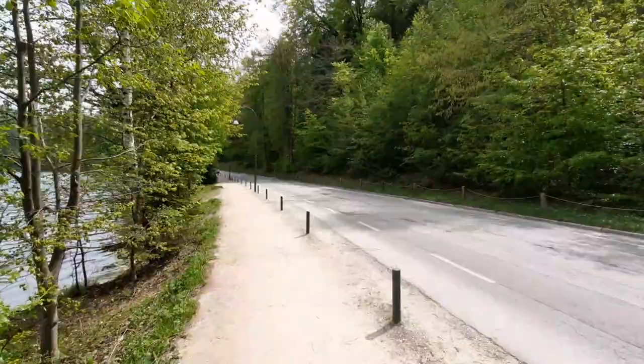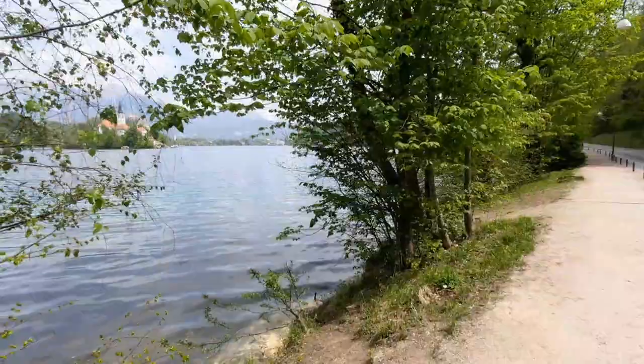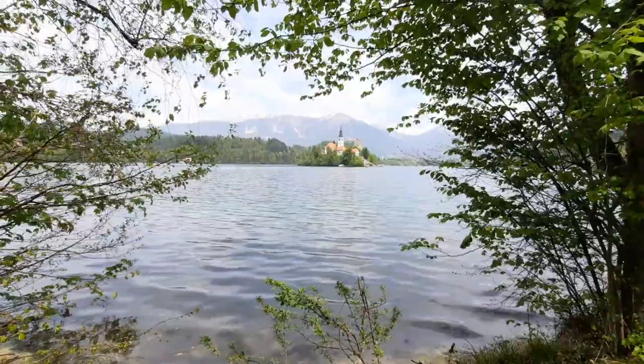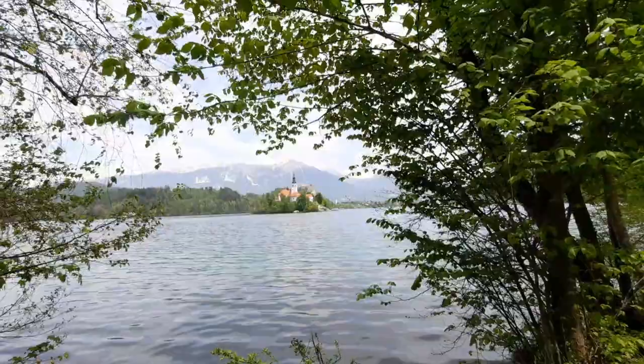So your other option is to climb this thick forest up there for that perfect picture. Yeah, this is another nice spot. You have to kneel down and you get a nice Bled Lake picture with the island and the castle behind, and the church behind, and the mountains and the water and maybe some boat.